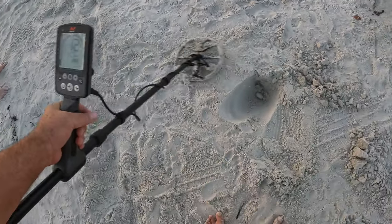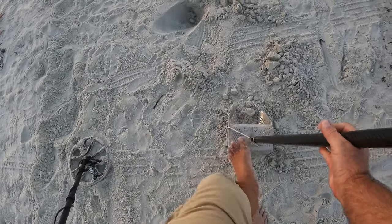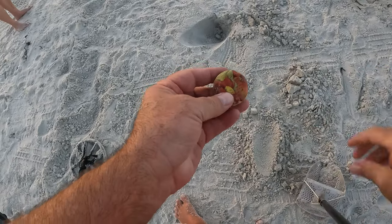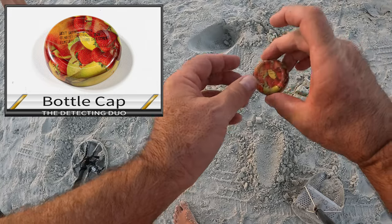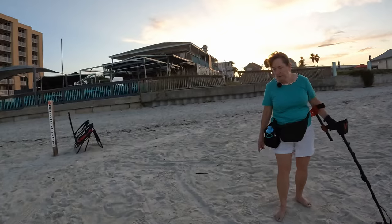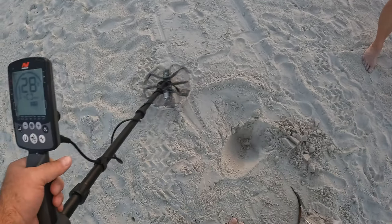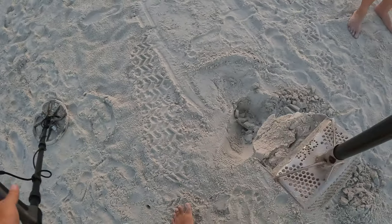Someone there. In that. Oh. Big cap. That big juice cap. That's different. Haven't seen one of those in a while. I don't think I've ever found one of those. Got a 20 there. 20 there? Mm-hmm. 18, 20 right in here. Oop, is that it right there?